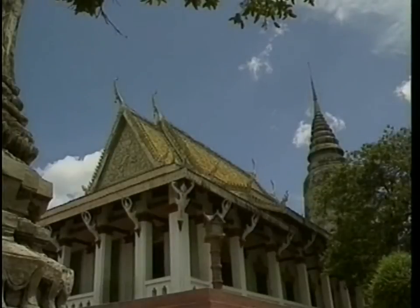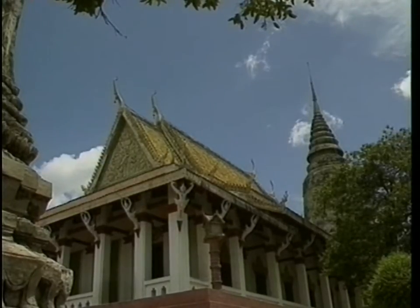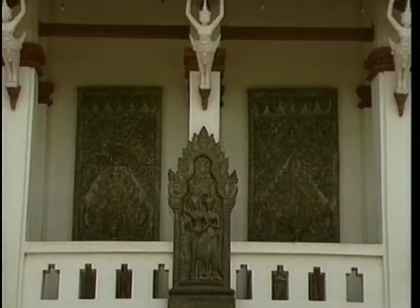The legend retracing Phnom Penh's origins says that Mrs. Penh discovered a floating tree here with four bronze statues of Buddha in 1372. She demanded the construction of a temple. The monks were invited to settle, and they founded Vat Phnom.